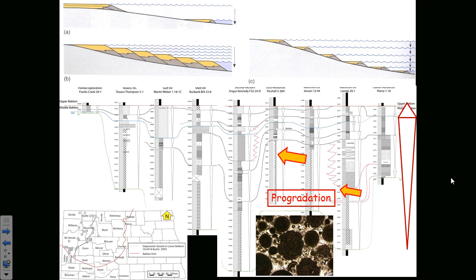Or to do a nice sketch, I copied that out of a textbook, so essentially, let's take this one for now, it's the same thing. So your system actually progrades in, slowly goes into the basin, and then goes back out. And now the question, who cares about this? The question is, are these things, like these sand bodies here, connected everywhere, or are they disconnected?